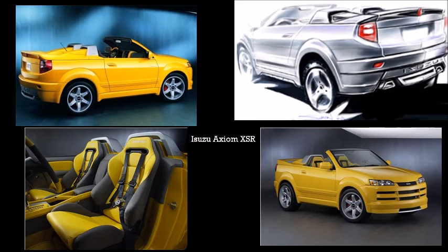Is this the sort of thing you could have sold then? Because they actually did sell the Axiom, didn't they? And it didn't sell very well. How long did that last? Have you got the 2 model years? 2 model years, so a disaster. Excellent off-road, but drove like pudding on-road.